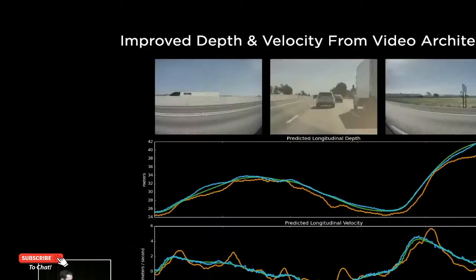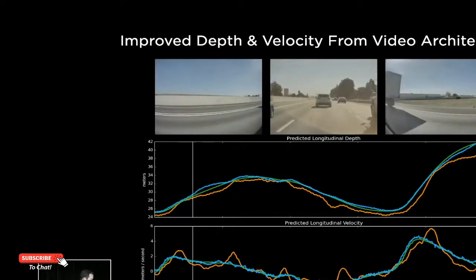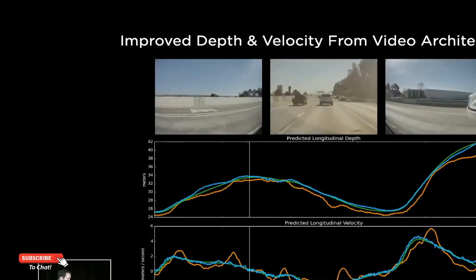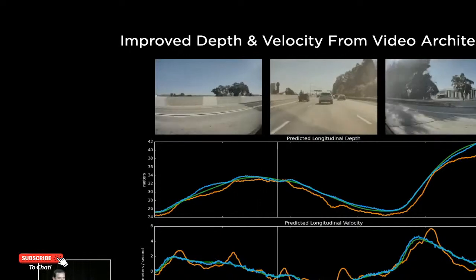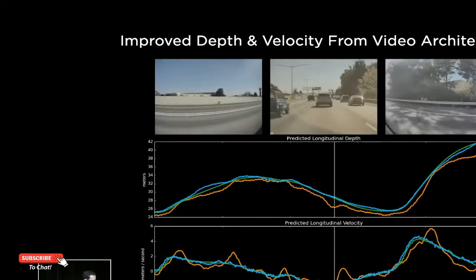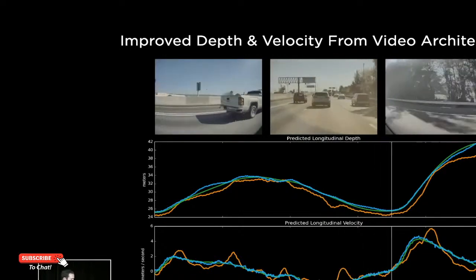We also saw significant improvements in our ability to estimate depth, and of course, especially velocity. So here I'm showing a clip from our remove the radar push, where we are seeing the radar depth and velocity in green, and we were trying to match or even surpass, of course, the signal just from video networks alone. And what you're seeing here is in orange, a single frame performance, and in blue, again, video modules.